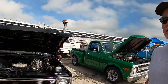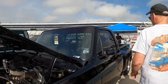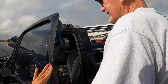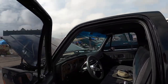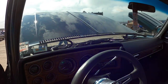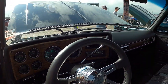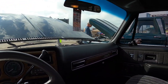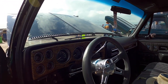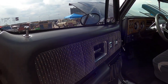But hey, let's have a look more at the 74. Let's have a look at the interior. So everything is done up. I'm loving the paint. Can't believe this paint is so old. It looks so new. Oh, nice. Did they have the wood grain in 74? Yeah, it did. Silverados had the wood grain trim. Scott Downey in Wichita, Kansas did the interior. Very nice.